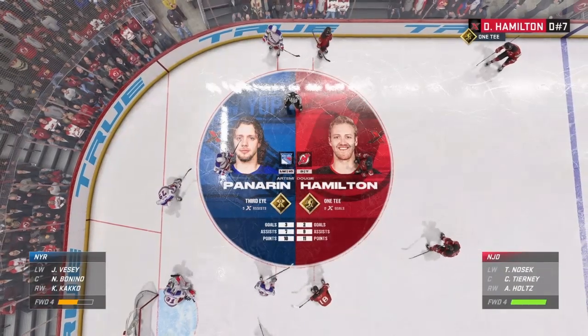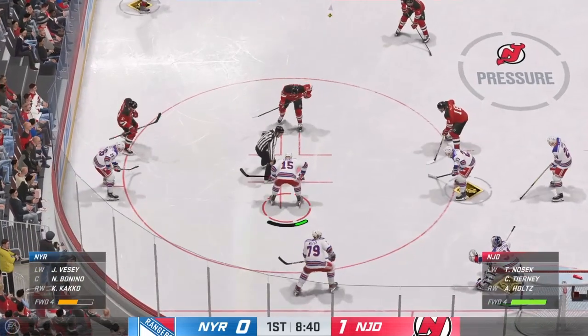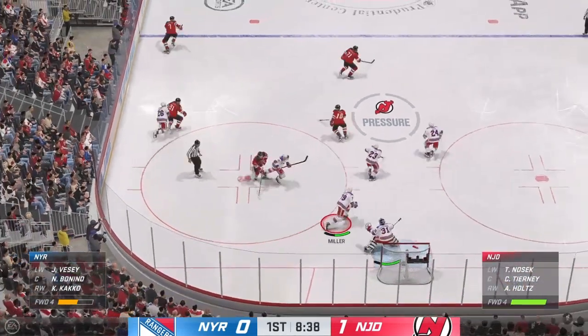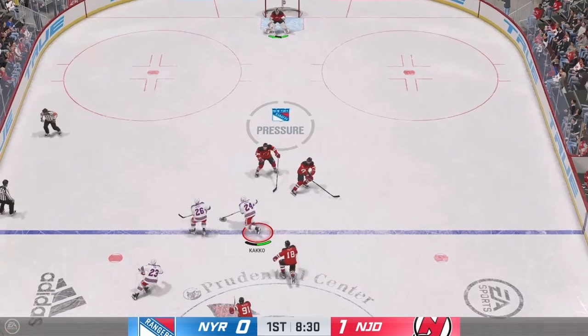Panarin's known for being a playmaker and using his third eye zone ability to find his teammates with the perfect pass. Hamilton's got that 1T zone ability, which is his powerful one-timer shot. I'll be watching closely to see if one of those players can give their team the edge.